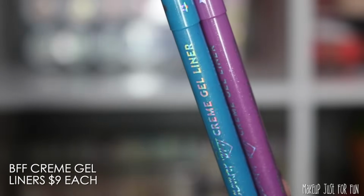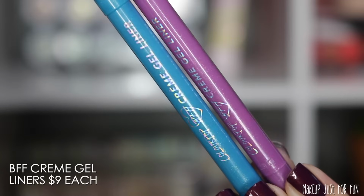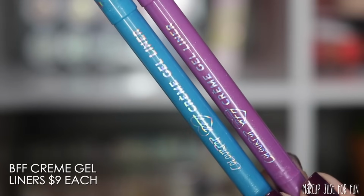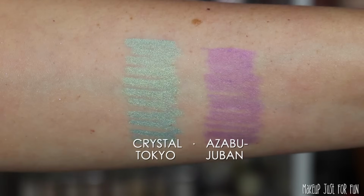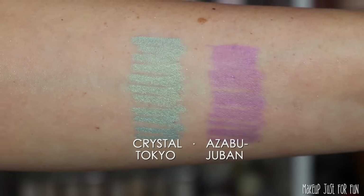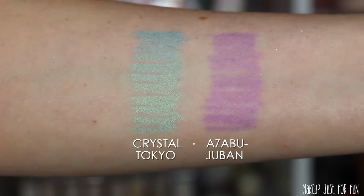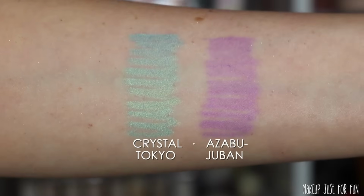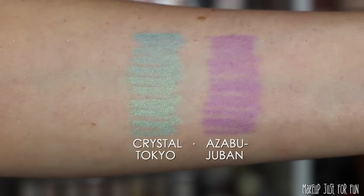I love that. Both of these liners have a metallic finish, and the blue one has a duochrome type of shift to it. I think these are really pretty. I am surprising myself a lot by how much I enjoy the color selections in this collection because pastels typically aren't my thing, blues typically aren't my thing, and I find myself really gravitating towards a lot of the products that I didn't expect to love.